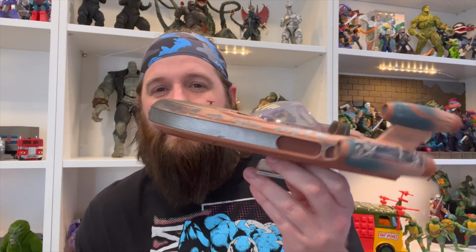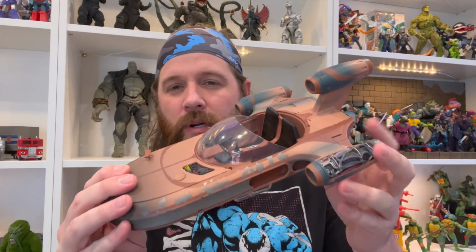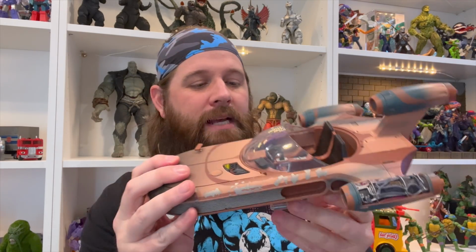So this is the Land Speeder from the Black Series. It was loose, so it wasn't in box. Obviously it didn't come with the Luke or anything, but he had a very good, very fair price for it. So we went ahead and picked up the Land Speeder from the Black Series collection.